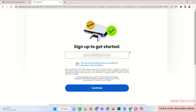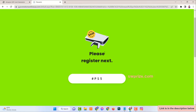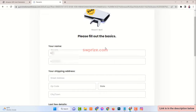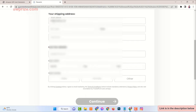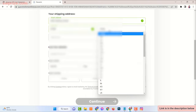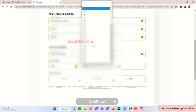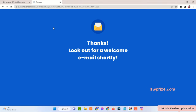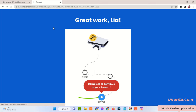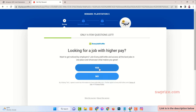Once you've selected an offer, click on it to view the detailed instructions. Pay attention to the steps you need to follow and any additional information provided. Follow the instructions carefully and complete the task as required. Some tasks may require you to provide personal information or download applications. Be cautious when sharing sensitive details and ensure your computer's security is up to date.